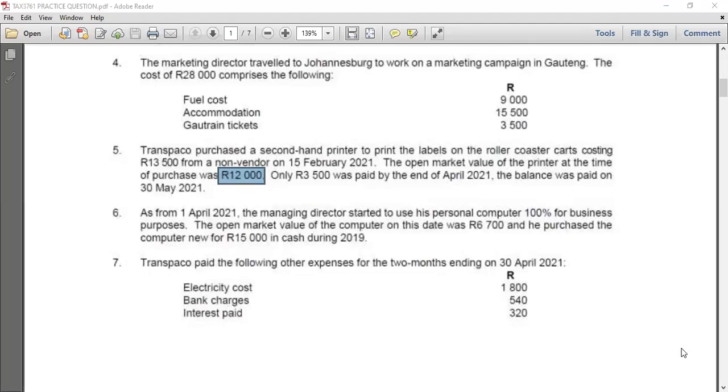So that's notional input tax then. Number six. As from 1 April 2021, the managing director started to use his personal computer 100% for business purposes. The open market value of the computer on this date was 6,700.